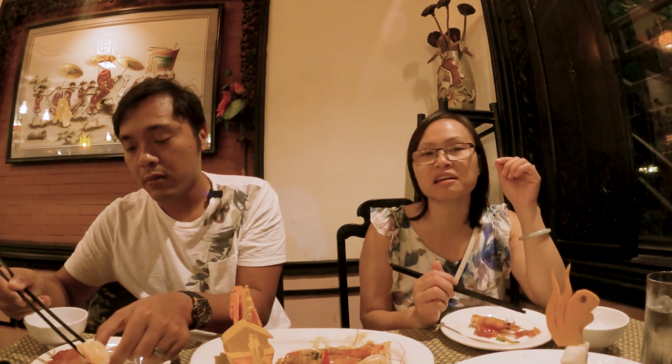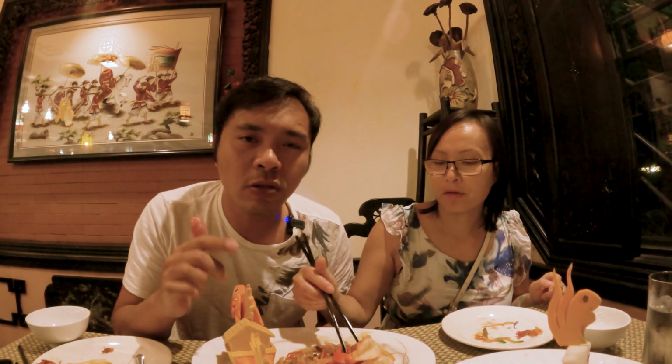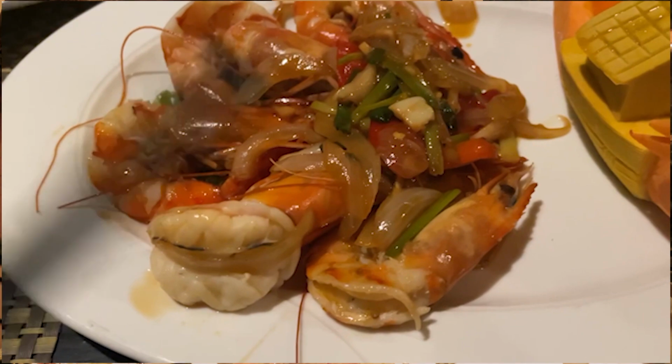I heard almost like Chinese taste. Try this, like lobster shrimp kind of. Oh, that's really good too. So it's not too sweet. Not too salty. A little bit sweet. But it's also got an umami flavor to it. Very, very nice. Very subtle.